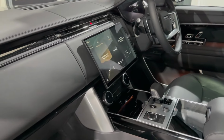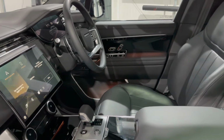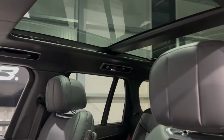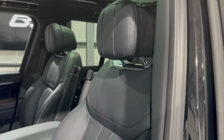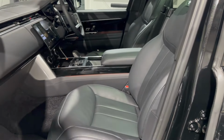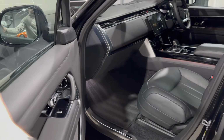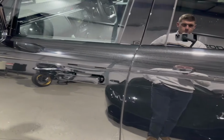That beautiful ebony leather and grand piano black veneer wood throughout. Ebony headlining as well, SV Bespoke ebony headlining, and obviously you can probably see from what the cameraman just showed you, the massive glass opening panoramic roof. And then have a look inside.